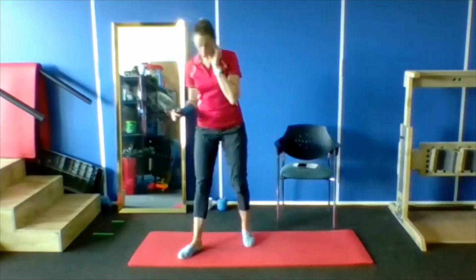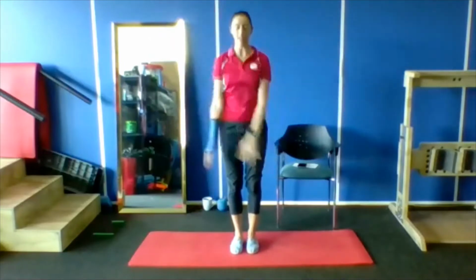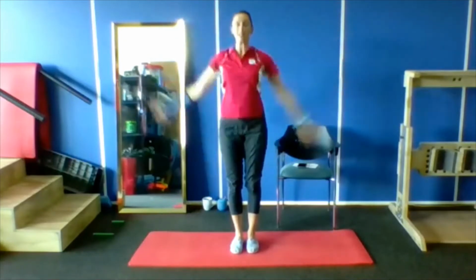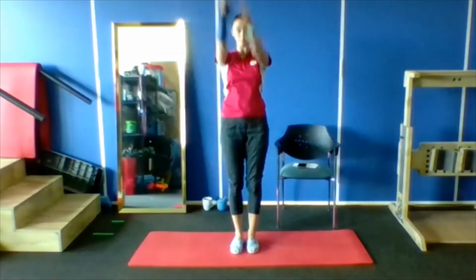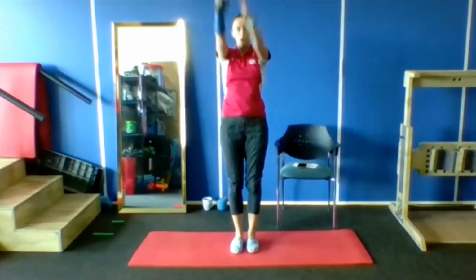Beautiful. Okay, we'll just warm up the upper body a little bit more. So both arms, big swing backwards. Okay, really try and get those shoulders right back. Nice. And now we're going to go both arms forward. Good. Now we're going to go one arm back, one arm forward. So a little bit of coordination for you guys. And then we're going to change.